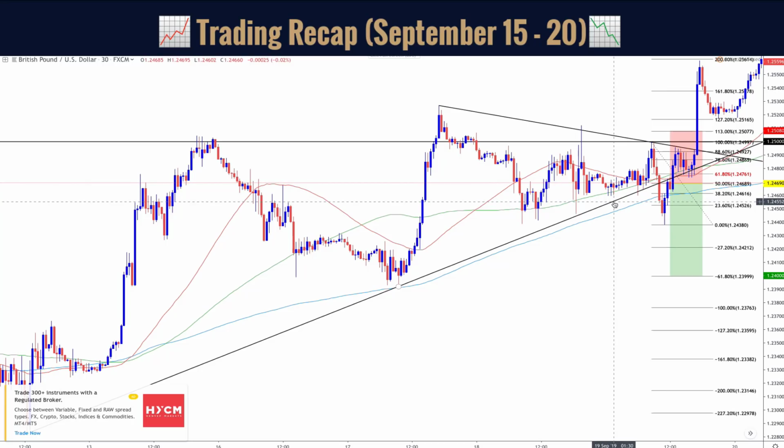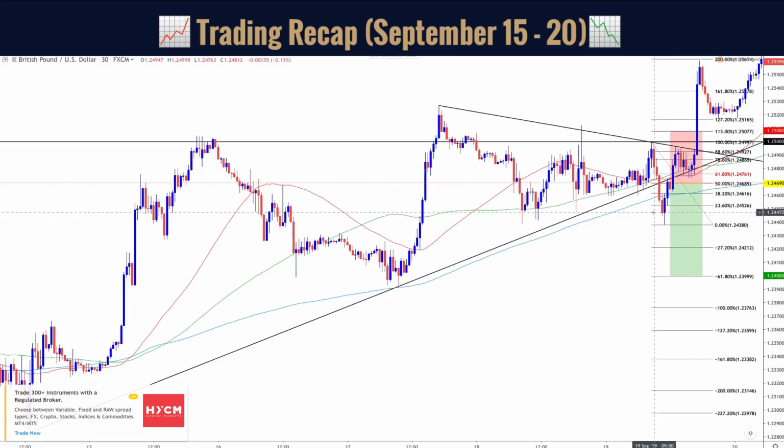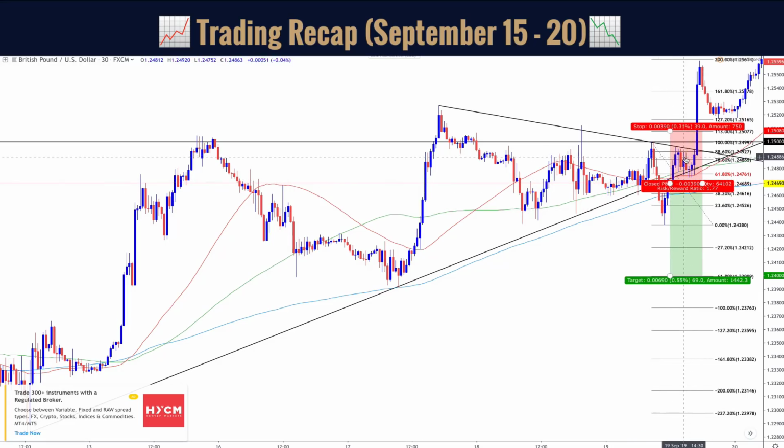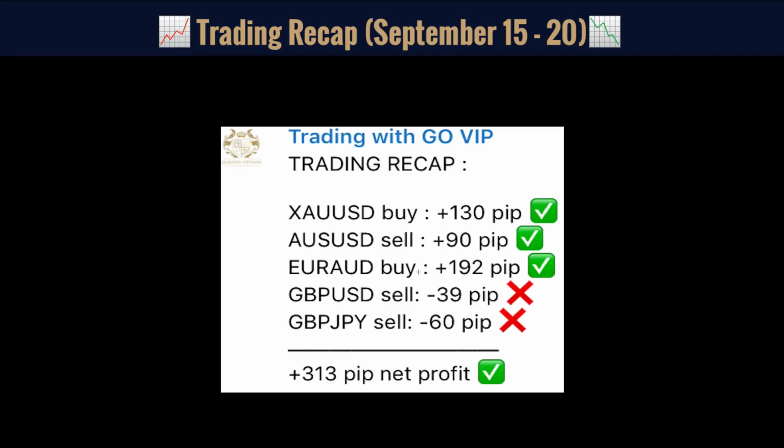after price broke this trend line, we waited for the retest with fibs for more confirmation. So from previous high to previous low, we were expecting a 50% level right here alongside the touch of the trend line, but it decided to do otherwise and go up, pull back, and exit us at 39 pips right here. We're still in a really profitable week with 300 plus, so 313 to be exact, pip net profit this week. So it's a massive week.